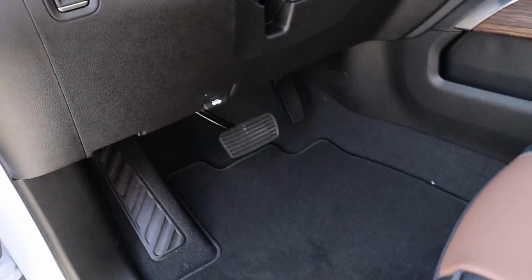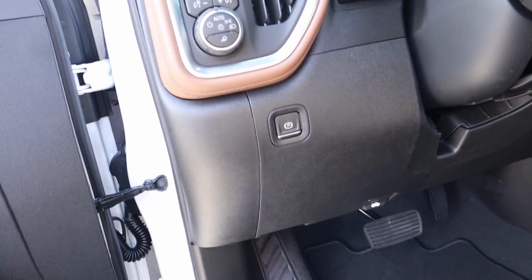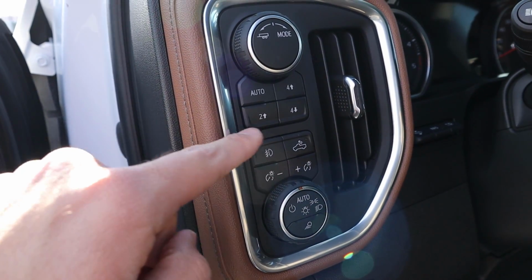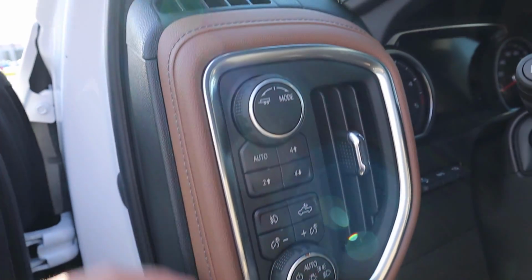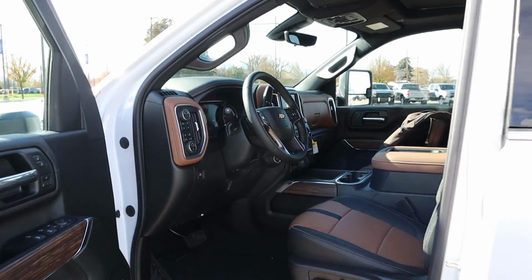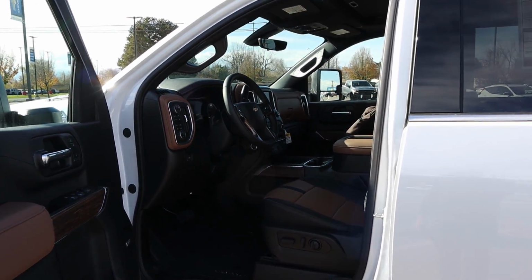Power adjustments on the side. There's your pedal layout. You got the parking brake right here. Got the light control, and then notice that we've got the cargo light, fog light. Got our drive line select in that section. Drive mode select with the tow haul mode. Steering wheel is manually adjustable, and there's one more look before we pop in.